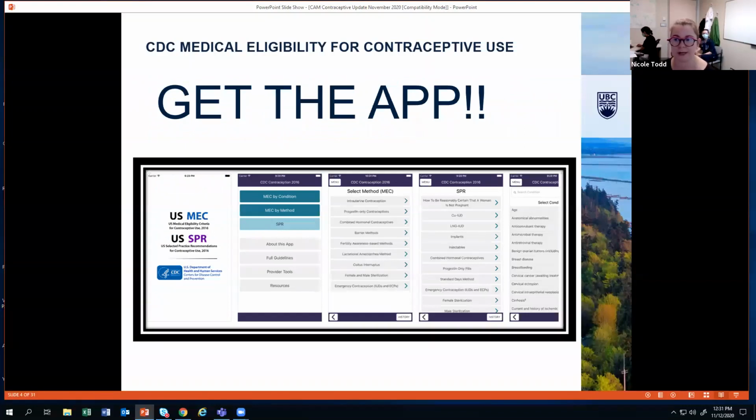Please don't leave right now to get this app, but please screenshot this and get this app. This is a great point of care app for helping choose the safest contraceptive option for your patients who may be at risk of pregnancy. You can actually search by condition. We may have patients whose mom has breast cancer, and where does that leave them with the estrogen? A lot of times they feel that maybe they can't be on birth control pills. This app has nearly any medical condition you could possibly think of, and it's very easy to use. It's free.